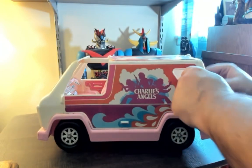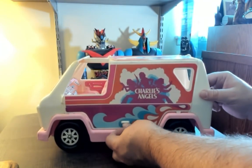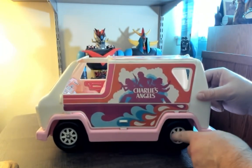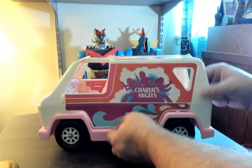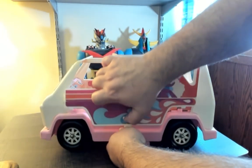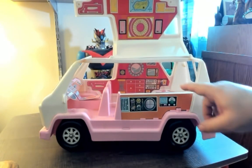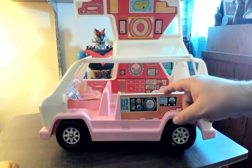Now, the Charlie's Angels van, interesting, plastic, of course. Fair amount of cardboard involved in the construction. The wheels, for example, that's just cardboard. The dashboard inside, which we'll take a look at when I get this thing opened. Ooh, there we go. So it has this gull wing design. So we have, for example, this instrument panel is cardboard.